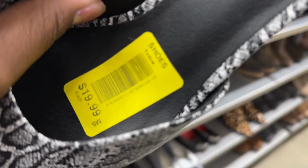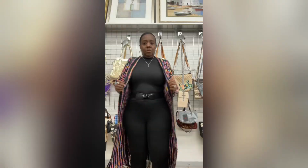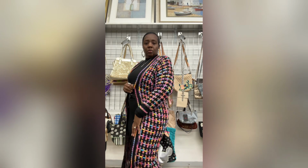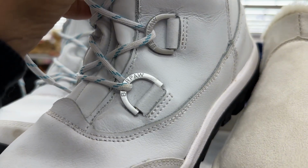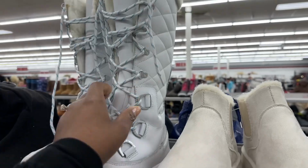I did see these little kitten heels. I thought they were cute. Are these considered kitten heels? This is my OOTD. Everything is thrifted except for the boots. Look at these moon boots, y'all. Is that what they're called? Moon boots? I don't know. That's what they look like to me. Moon boots. I thought these were interesting nonetheless.